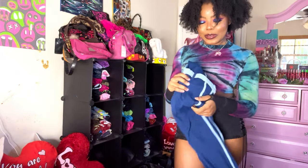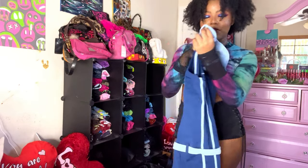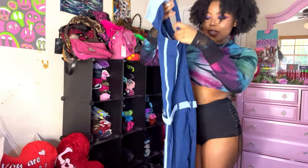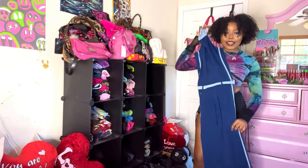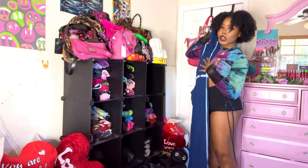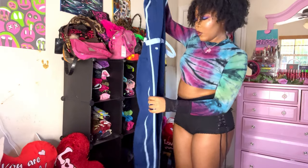This is a blue jumpsuit. I don't know why, but it reminds me of Daphne from Scooby-Doo. If blue was her color, she would totally wear this. And it's bell-bottom. It has stripes down the side. It's been a while since I've tried this on. I've never actually worn her. So we're gonna put this in a maybe for now.